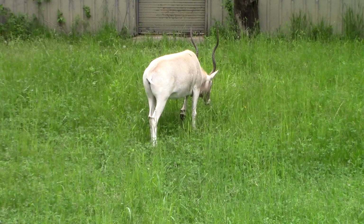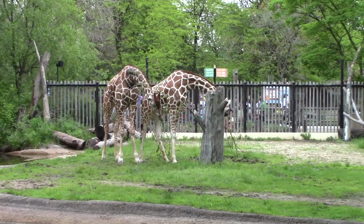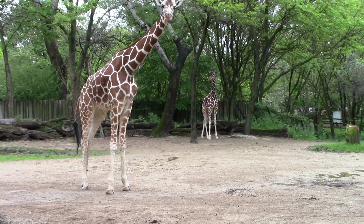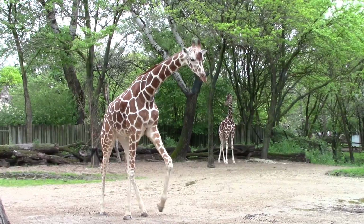All right, you got some reticulated giraffes. A couple young looking giraffes. You got one of the larger. See the other one towards the back. These guys got a really nice size enclosure.